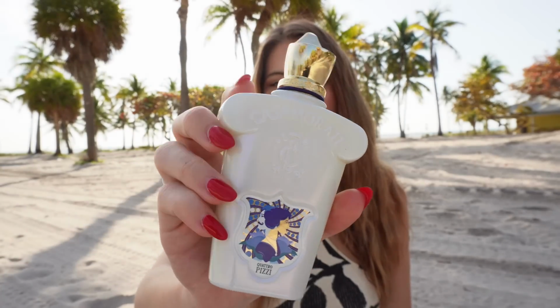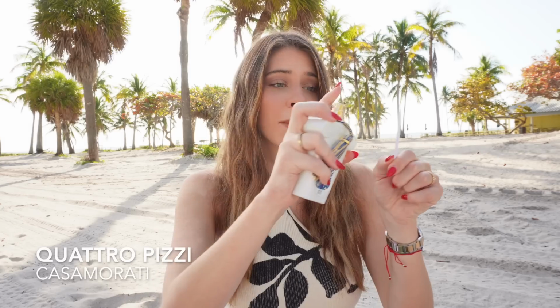Okay guys, so next we're going to be talking about the new release from Casamorati, Quattro Pizzi. You guys, this fragrance smells so different than how it smelled in the sample that I reviewed in one of my previous videos on the Liquides Imaginaires upcoming releases. It smells so much more dynamic. You get so much more in this than just coconut and tuberose. Actually, when I sprayed this on my skin, I get a lot more tobacco, but still with that very strong, beautiful coconut presence. It definitely smells more unisex coming from the bottle than it did from the sample.